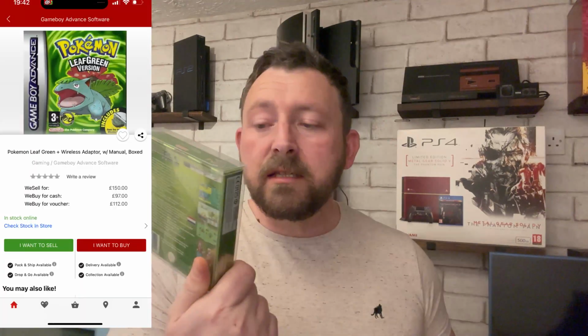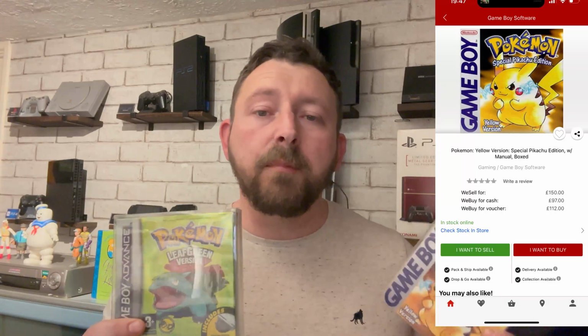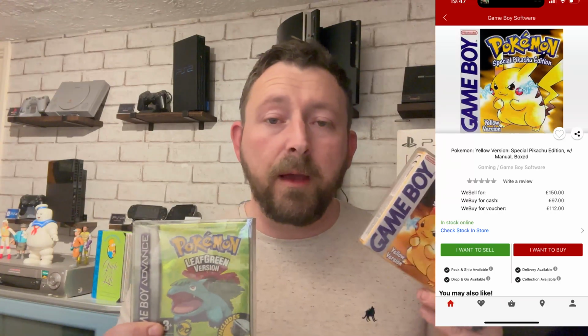Next in at number 5, coming in at £150. This is another joint entry. We have got Pokemon Leaf Green. This and Fire Red are the ones with the wireless adapters. So if you don't have a wireless adapter, it will be worth less. But mine do have the wireless adapters, complete with manuals. And also Pokemon Yellow. I was shocked at Pokemon Yellow. I didn't think Pokemon Yellow would fetch £150. But it does apparently now, so I'm more than happy with that. So that's Pokemon Yellow and Pokemon Leaf Green, £150 in CEX.